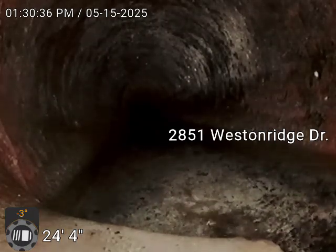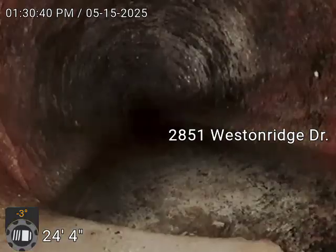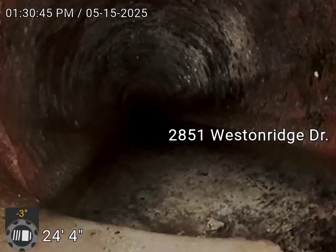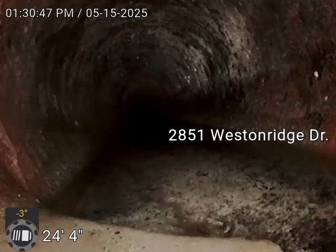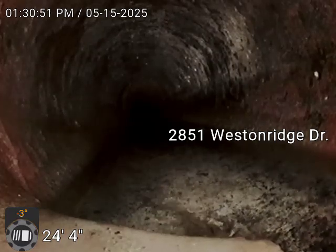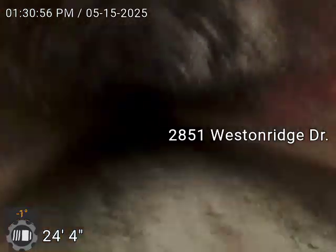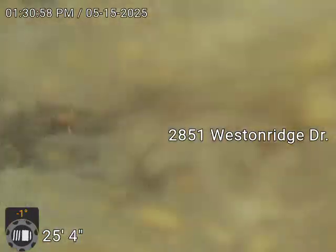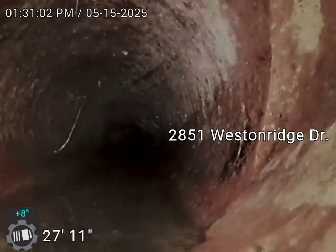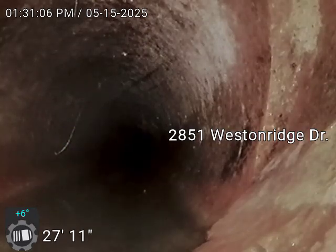Alright, so this is at about 2'5". It's in the front of the basement floor. So the good news is this is before it exits the house. It changes from cast iron to clay before it actually exits the house through the garage. The good news there is that it will be easier to repair because this is right about at the foundation. So this would be pretty much interior, right up to the foundation.